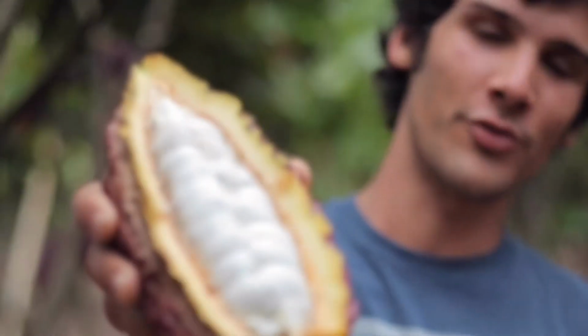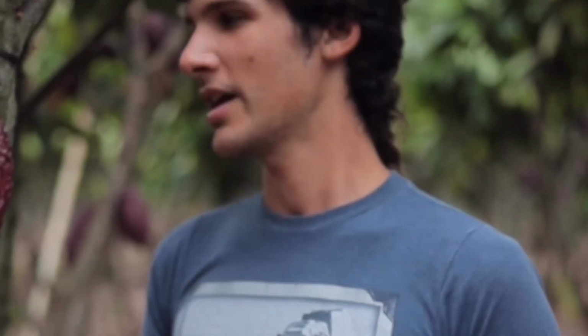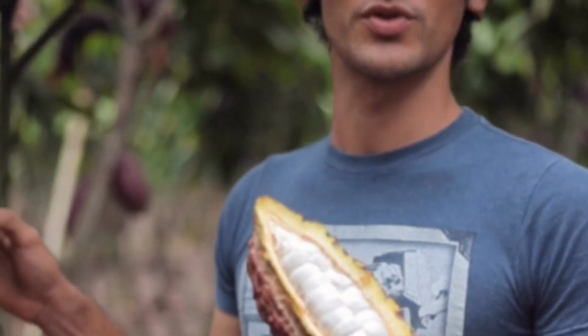Hey, this is Rain from Miami Fruit, and today we're going to talk about tropical cacao fruit, where chocolate comes from. This is a cacao fruit, and inside is the chocolate bean. These trees that we're looking at here are about 4 years old, and they're grown in tropical climates with warm weather.